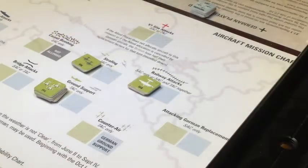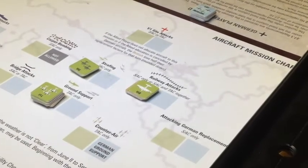The German aircraft go off into a use box, and they're not going to be eligible to return until July. And the Allied aircraft go off to a holding box, and they will be eligible to be used during the second week of June. So we're now done with allocating aircraft. We're on to the Allied part of the turn. There are no replacements. That's the first part of the Allied turn. Turn 1, there are no replacements. And we are on to the first impulse move.